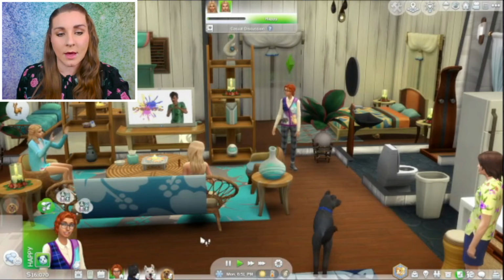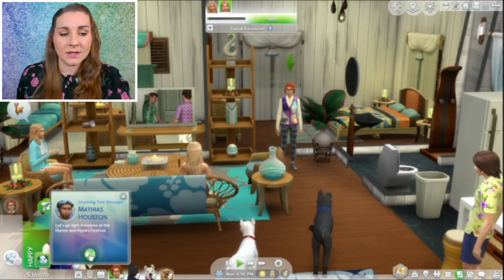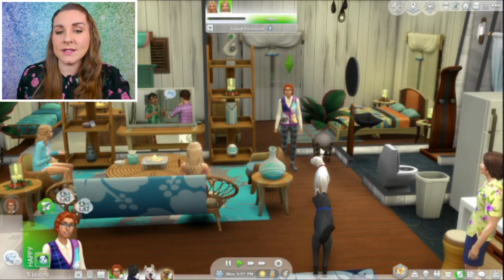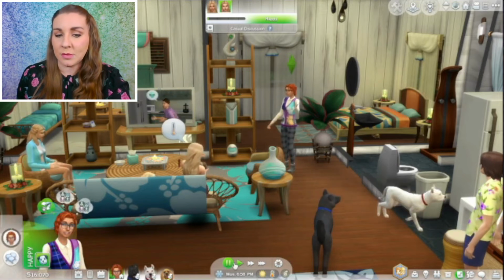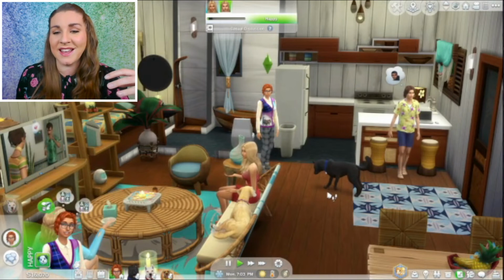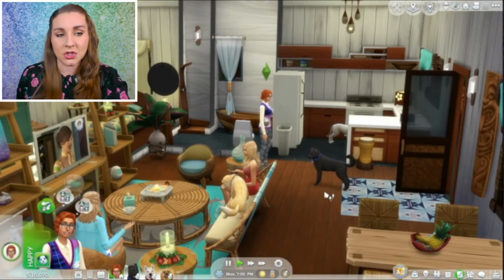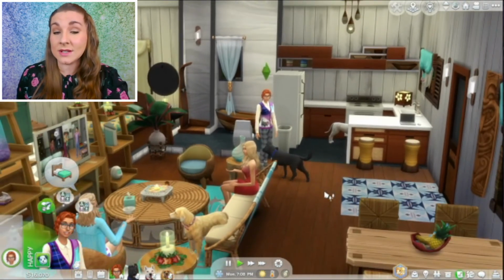That is okay. And Mateus, let's go light fireworks at the Humor and Hijinks Festival. Mateus has been super interested in Penny, but Penny is such a busy lady and so dedicated to her work. It would be hard to find time for her to have a relationship. And honestly, I don't know that she necessarily wants one.